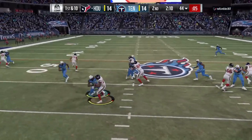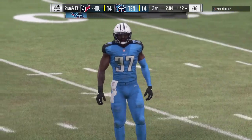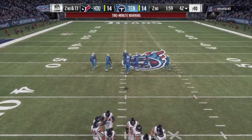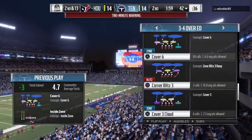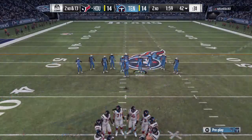A first down carry now for Miller. And this one's going to go the wrong way. Losing yardage back at the 42. A loss of a full 3 yards, and now it's 2nd down. A minute 59 to go in the first half. Back to Tennessee after this.